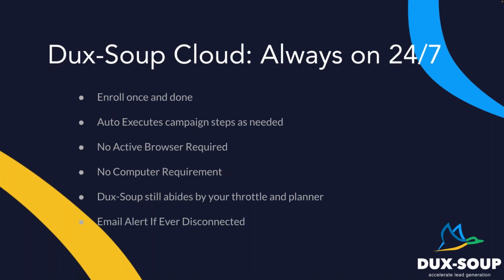And like I had mentioned before, Dux-Soup is now on 24/7. This was a huge request from a lot of our users over the years, that having to have an active Chrome browser running is time consuming and tedious. It could sometimes eat up the resources of your computer. And just knowing that you have to have it running, it's not totally set and forget in the way that you're able to just walk away, because if your computer goes to sleep or restarts or whatnot. Well, with the Dux-Soup Cloud version, you only need to enroll your bulk of lists or enroll individually. It's a very similar process to what you would do when visiting and connecting, except you'd hit that enroll button.